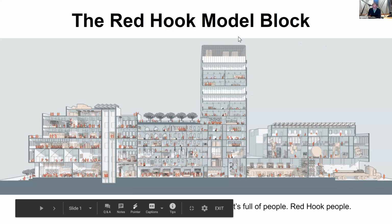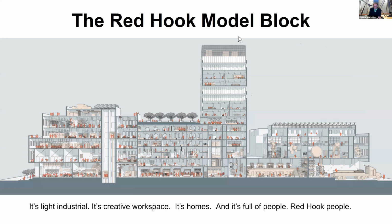Okay, here's a drawing of the model block. The drawing shows the activity going on inside, like looking at a dollhouse. You can see people working, making steel, making art, making food, and you can see people living too. It's a unique building. A lot of people ask me why we call it the model block if it's unique. Well, it's a model for mixing uses on a block, and every mix on every block will be unique.